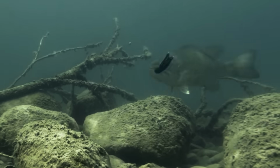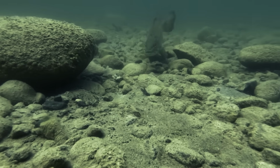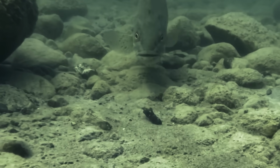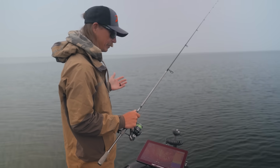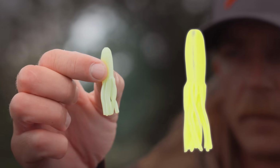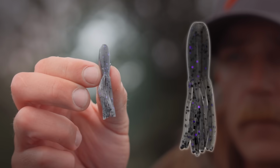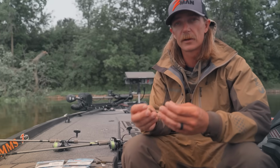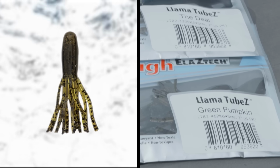Smallmouths are super visual, so you don't need vibration or noise or anything like that. In those clear water environments, it's all sight feeding for them. And we got, in my opinion, a full spectrum of all the colors you're gonna need. Working with Z-Man, I think we really just got something that'll cover every situation you're gonna come into. If I'm trying to imitate a crawdad, green pumpkin's hard to beat.